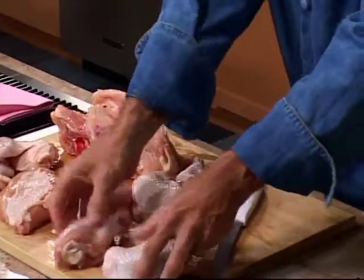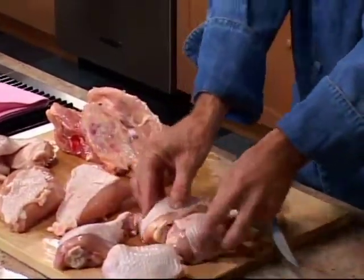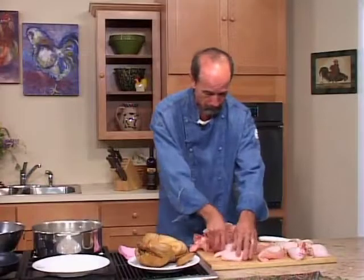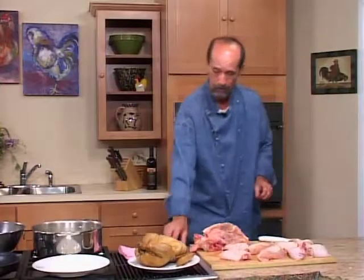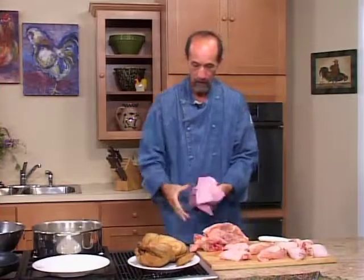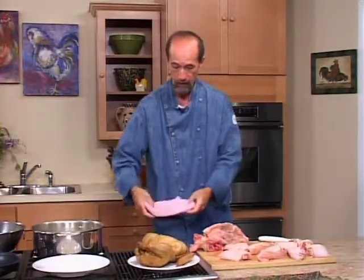So now we have a lot of meat here out of one chicken. If you're talking about for two people, this is enough food for probably about 4 meals. And the next way to extend that and make some more food is to make a stock.